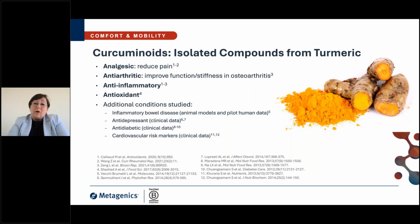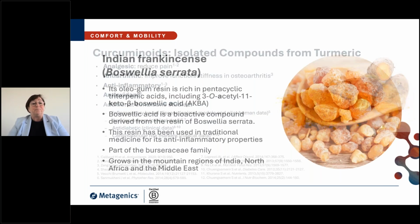Anti-inflammatory effects, antioxidant, also rich in antioxidants. And then there are additional conditions that are studied, such as inflammatory bowel disease, which has been studied in animal models and some human data, but also some clinical data as an antidepressant, some clinical data as an anti-diabetic, and also on cardiovascular markers. So it's an ingredient that can be used all around, I would say, and has been used for many years, especially in specific regions in the world.